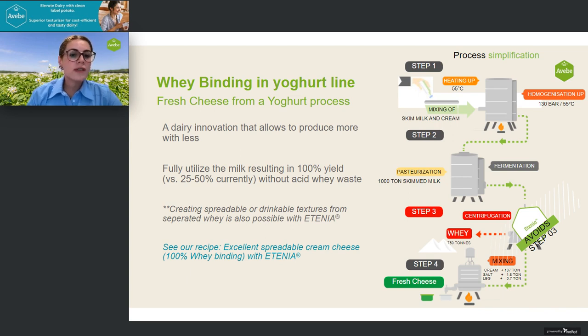And of course, if it is not possible for the process to eliminate this step, Etenia can also help with creating spreadable or drinking products from this separated whey. And please do not forget to check our recipe after the webinar for excellent spreadable cream cheese, 100% whey binding with Etenia. And if you need more information, you can also contact us.